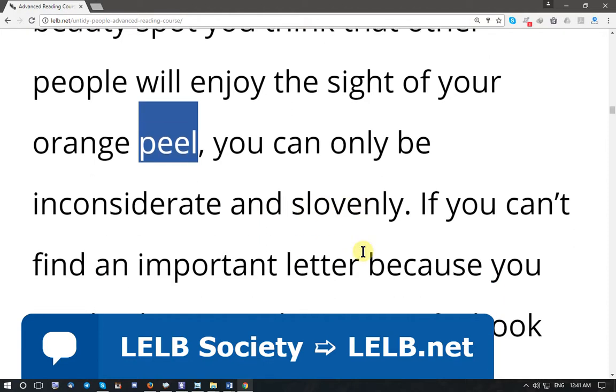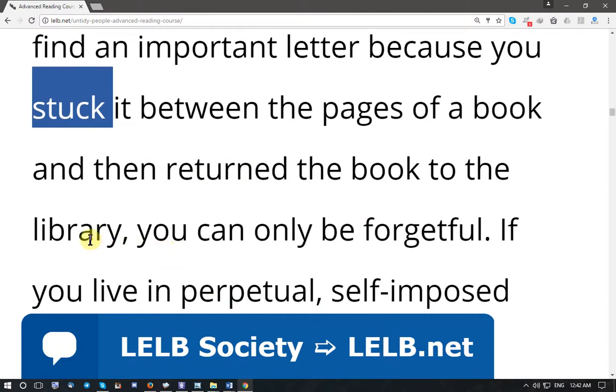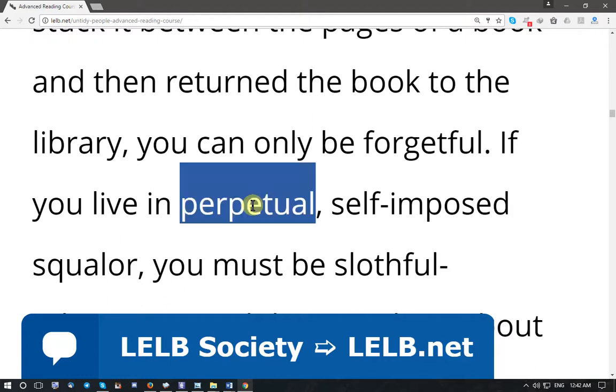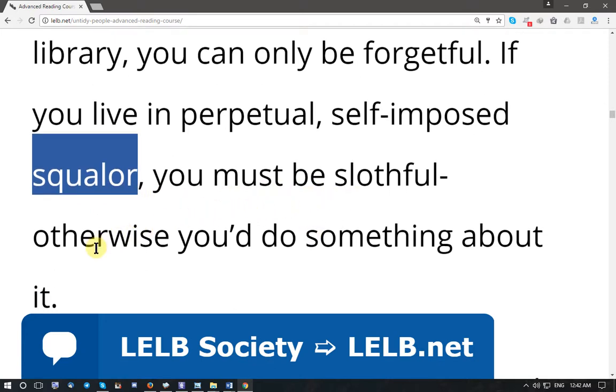untidy. If you can't find an important letter because you stuck it, it means the past form of stick, place it in between the pages of a book and then return the book to the library. So for example, you borrow a book from the library and there is a very important letter and you put it accidentally, let's say between the pages of the book that you have borrowed, and just give it back to the library, but you do not exactly know where you put that letter, then you can only be forgetful. If you live in perpetual, means continuous, perpetual self-imposed squalor means untidiness, lack of organization, you must be slothful, means lazy. Otherwise, you would do something about it.